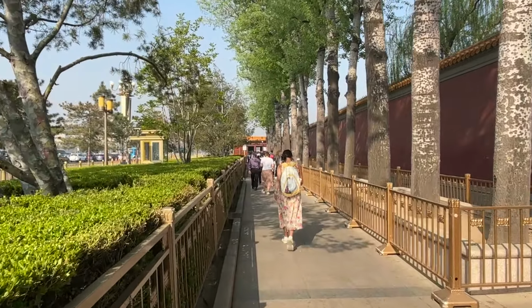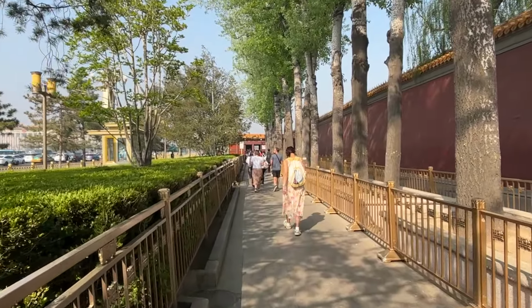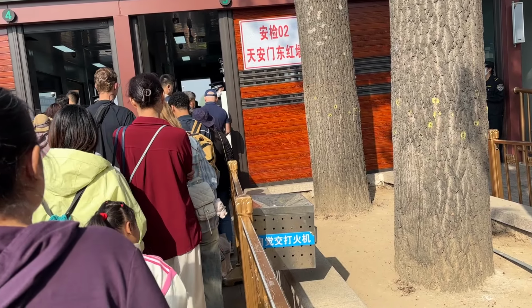My appointment's for 9 o'clock. I paid £9.60 with Viator. Again, extremely easy to enter. There were 3 security points there, and just like yesterday, not once did they check my ticket. They check your passport. Make sure you've got your ticket. They do ask to see it on the first entry point, but they didn't ask to see the ticket at all. Just checked in with the passport.